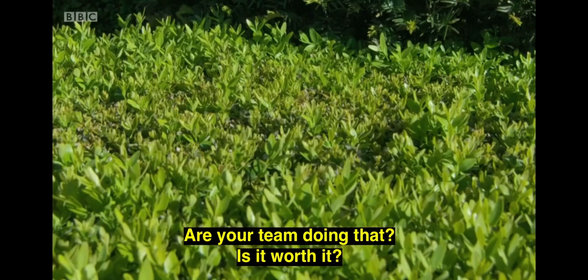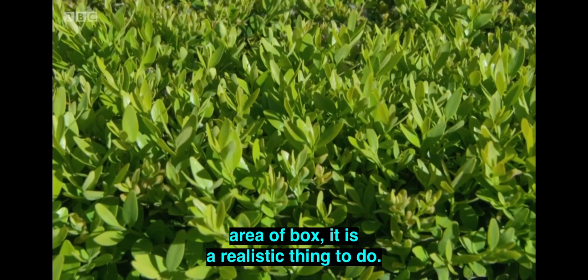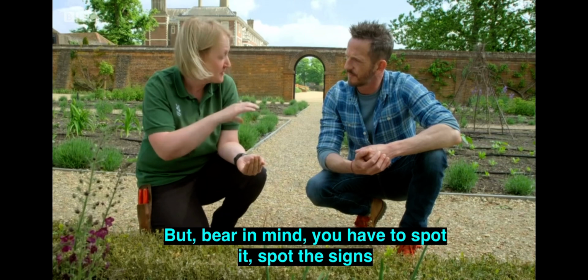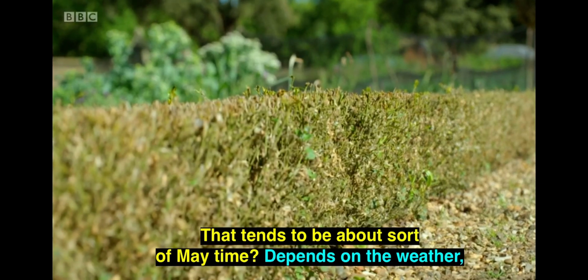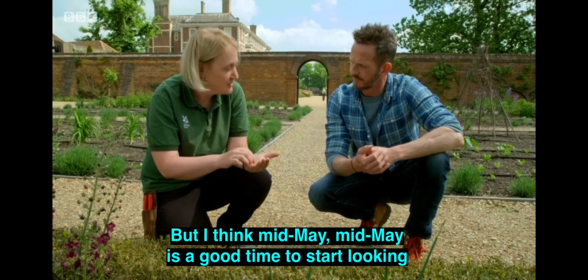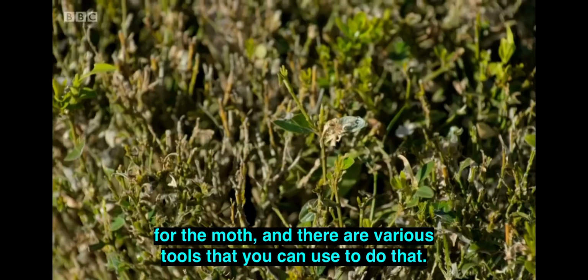Are your team doing that? Is it worth it? I think it's realistic in a domestic setting. If you've got a very prized area of box, it is a realistic thing to do. But bear in mind, you have to spot the signs of the caterpillar appearing first. That tends to be about sort of May time? Depends on the weather, but I think mid-May is a good time to start looking for the moth, and there are various tools that you can use to do that.